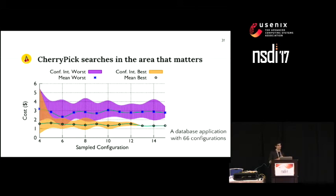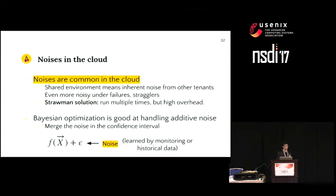There are also a few challenges in making the Bayesian optimization work for the cloud. Cloud is a shared environment, and as such, you have a lot of inherent noise from other tenants. It is even more noisy under failures and stragglers. So the straw man solution to get around these problems is to run multiple times and take the average. The good thing, though, is that Bayesian optimization is good at handling additive noise. In this case, the only thing that you need to do is to merge the noise in the confidence interval that you already built. The noise could also be learned by monitoring the cloud or using the historical data available in the cloud.